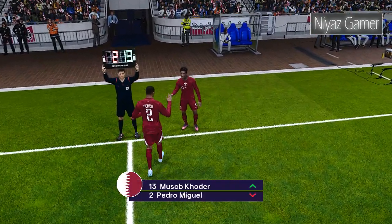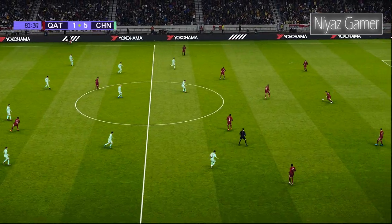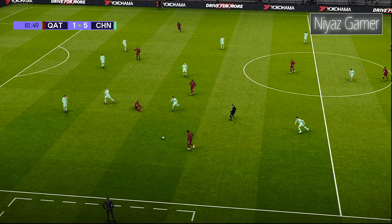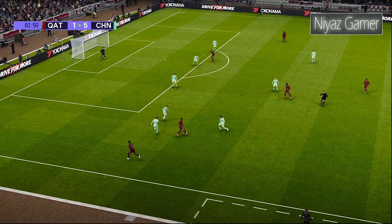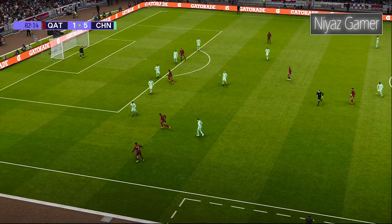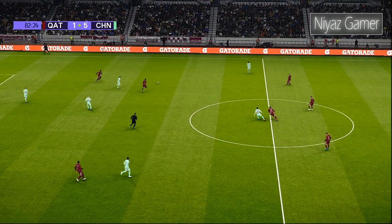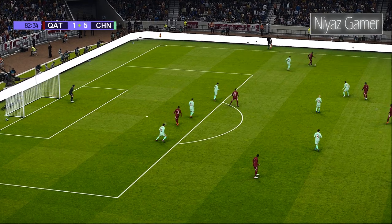So now we're going to get those changes we have been expecting. Well, to wait until now to make this change seems a bit baffling. He's expecting the miraculous to turn this around from here. It's become a case of men against boys. Lovely feet. Control.